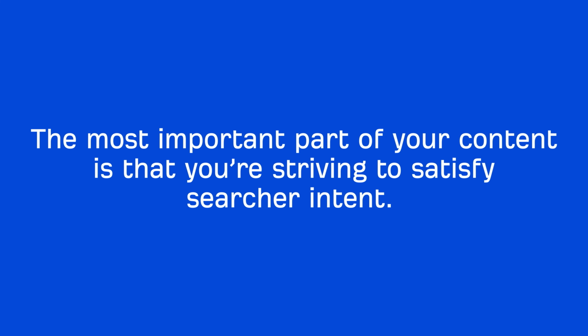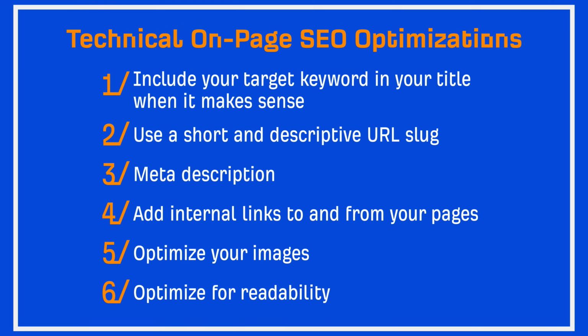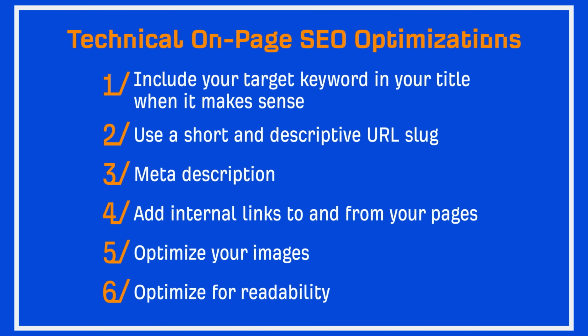Now again, the most important part of your content is that you're striving to satisfy searcher intent. Yes, the technical things are important too, but they're more like the icing on the cake. So here's a full on-page SEO checklist. Take a screenshot and let's move on to the next module, which is on an SEO strategy called link building.